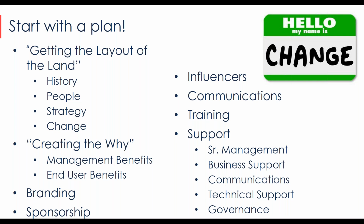And that's really the fundamental thing that drives communications, training, all the things that happen later on in the plan. What you want to get to ultimately when you create that why is an elevator pitch for why we're doing this, something that could be told quickly to someone who says, oh gee, now I get it, I understand why we're doing this. Then that drives into the branding, and branding can be a way to give a visual representation for why you're doing this.